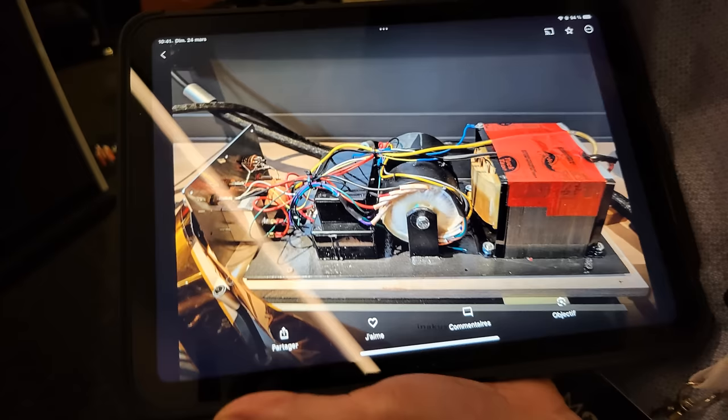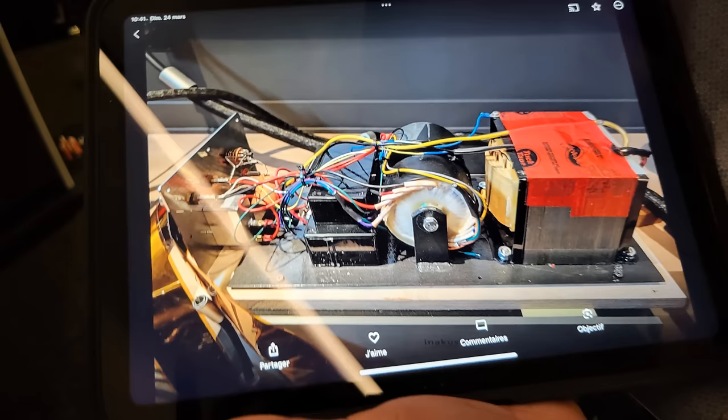Francois, who is retired, originally built these speakers for himself. So he told me, these speakers were built out of love. It's not cheap, 200 grand for this system.